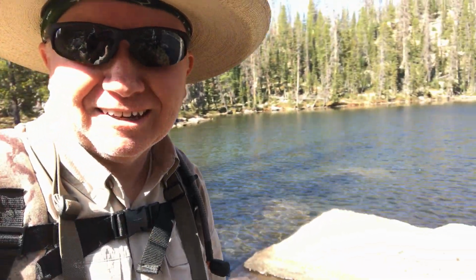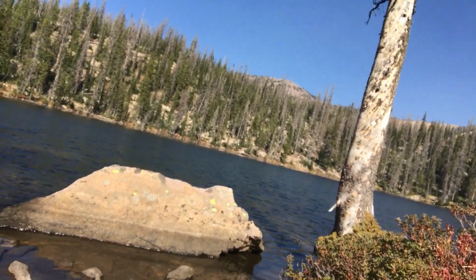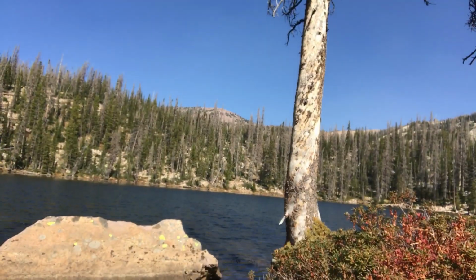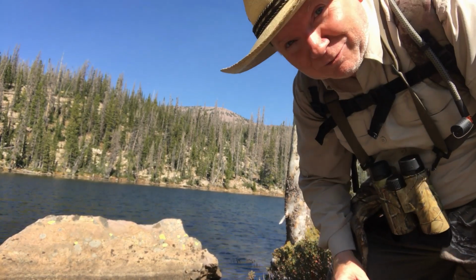Well, here we are at this first little unnamed lake that you come to on the trail. Pretty little lake. Let me show you this. Jet flying by. There, enjoy that scene for a minute.